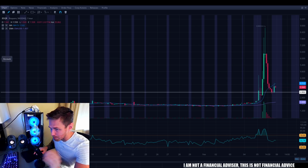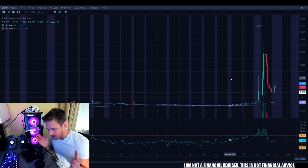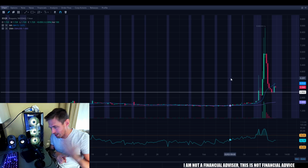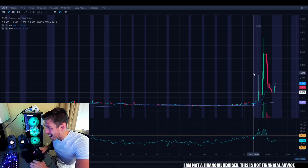I don't currently have a position in this stock. I'm currently sitting in AGTC, Nokia, and AMC in my Webull account. And then over at my Fidelity account, I have another couple different stocks, including BB, Nokia, CLWD, SNPW, MVIS, right? And I am thinking about getting a position in this stock, but I don't currently have one.